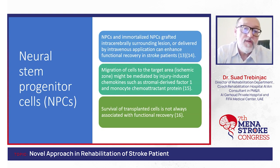One answer is that in some cases, the cells which reach the place or niche where the injury happened don't establish proper interaction with the surrounding cells through the signaling system. If they don't interact with the cells which are already there, they cannot work and they cannot provide any therapeutic improvement.